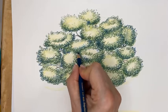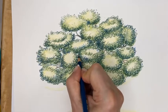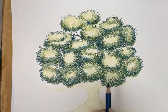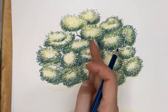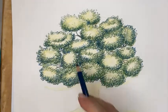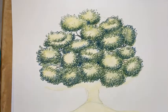And if you do have little gaps, occasional little gaps like there, you can keep it. If you've got a tiny little pocket there and it's not hitting where the trunk would be, but you kind of like having it open, then have it open. I think it's quite nice to have a bit more sky showing through.